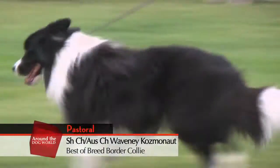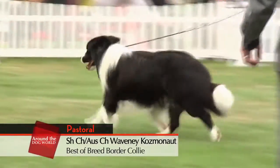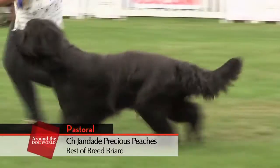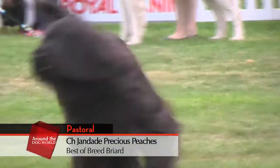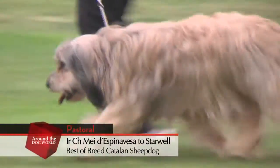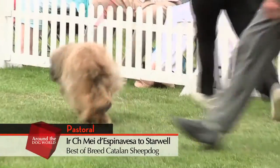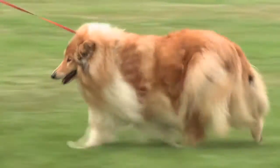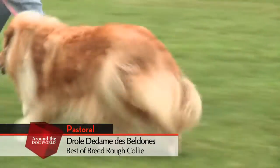The Border Collie, number 1420. The Briard, breed today judged by Linda Coleman. The Briard, number 1575. Jane Paradise was the breed judge for the Catalan Sheepdogs. The Catalan Sheepdog, number 1582. The Rough Collie, judged by John Basing. The Rough Collie, number 1602.